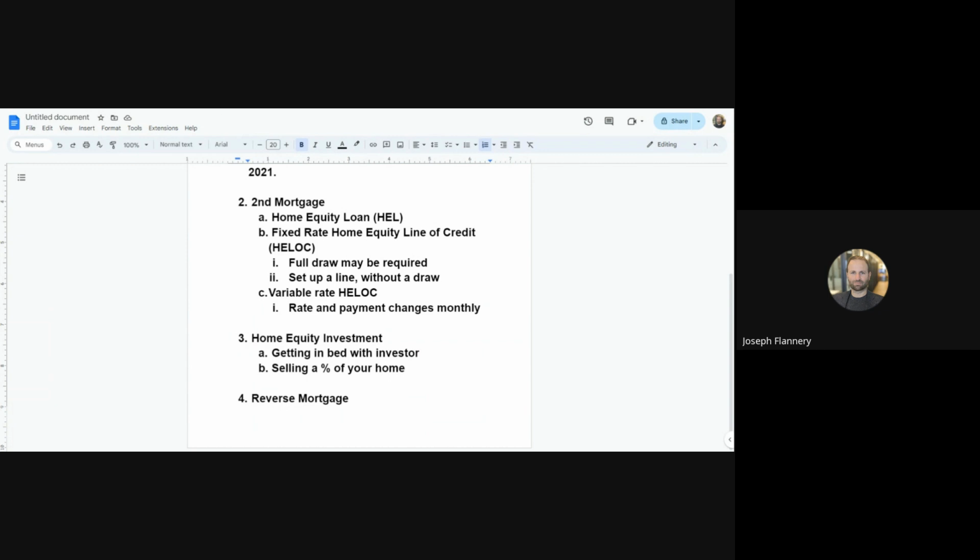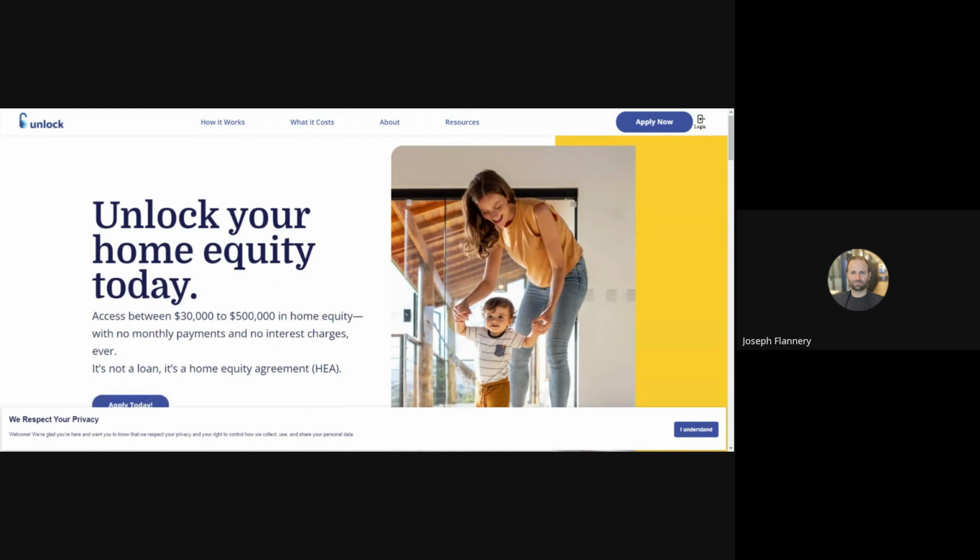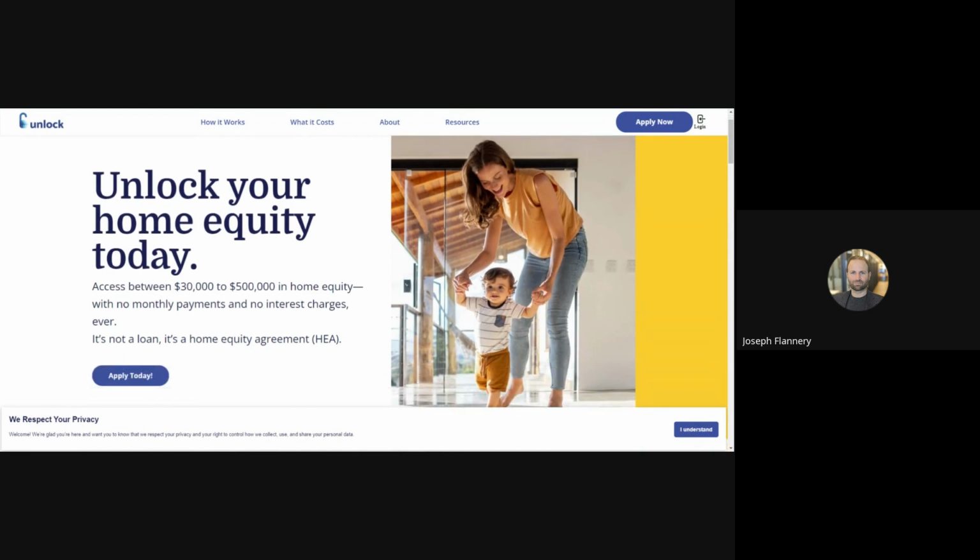This is something that came out in just the last 10 years with a lot of venture-backed businesses. One of the companies that LoanDesk has partnered with is a company called Unlock. Let's see if I can get to their website. So it's Unlock Your Home Equity. There are no monthly payments, no interest charges. It's not a loan, it's a home equity agreement.